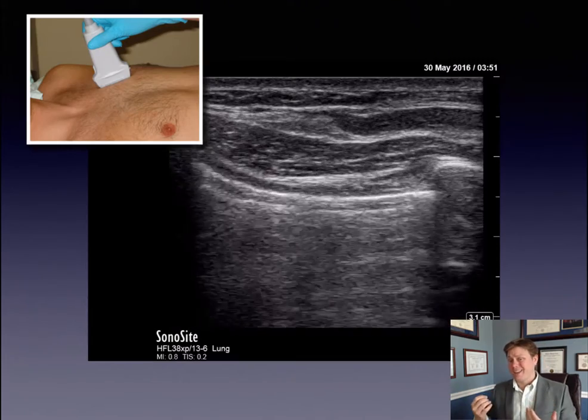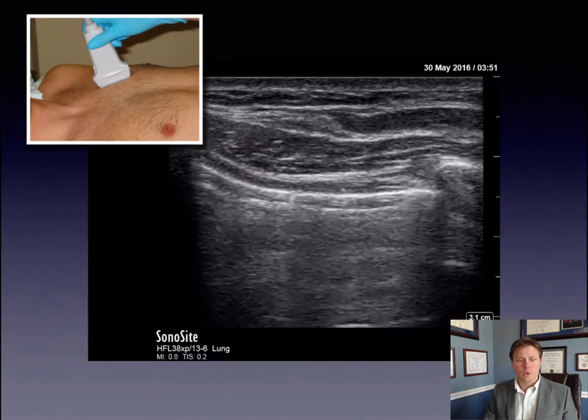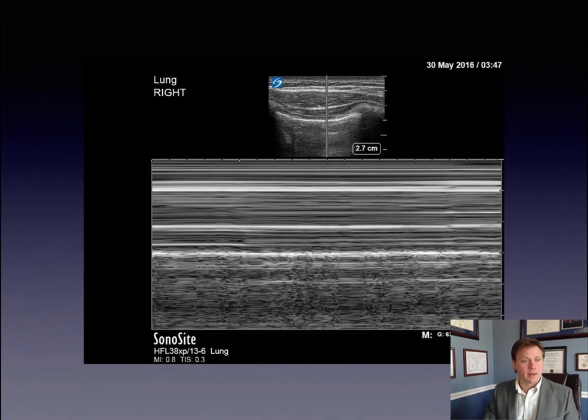But again, if you can't tell for sure that this is lung sliding by looking at it in B mode, switch to M mode, and it will give you an image that looks something like this. We refer to this as the sandy beach or sandy shore sign, and again, M mode represents a one-dimensional slice and how structures passing through that one dimension move over time. Well, from skin down to the pleura, there is absolutely no movement at all. They're fixed structures, so that will be represented by solid horizontal lines.